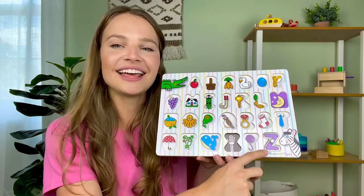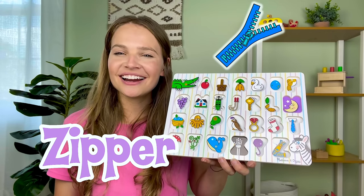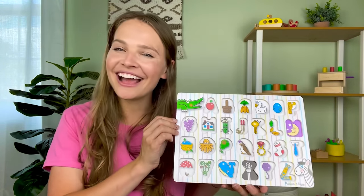We got one letter left and it's the letter Z. Let's see what's under. A zipper. Wow, what a fun puzzle. Look at all the different items we found. Thank you for helping me.